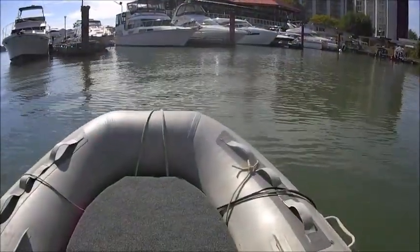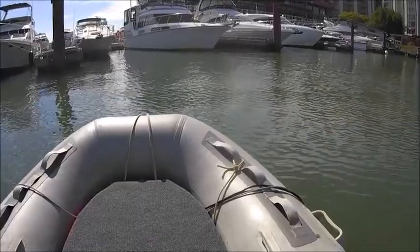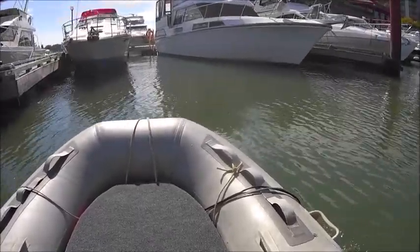A nice tour of Mitchell Harbor. I'm returning back to my boat, the Pacific Odyssey. Hope you enjoyed the tour, and I'll take you on another one.